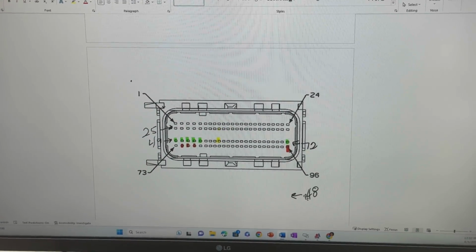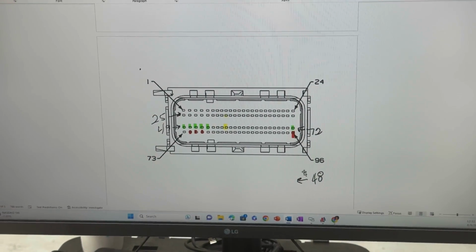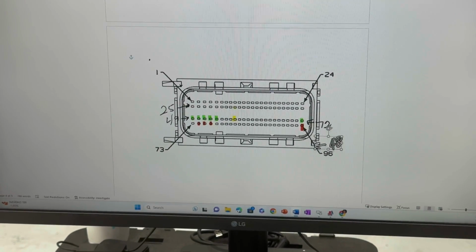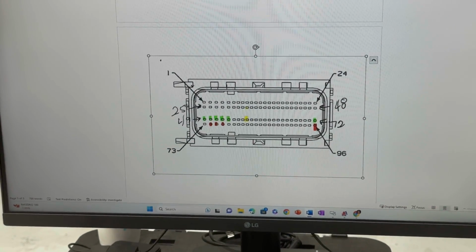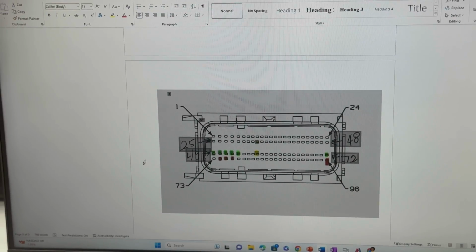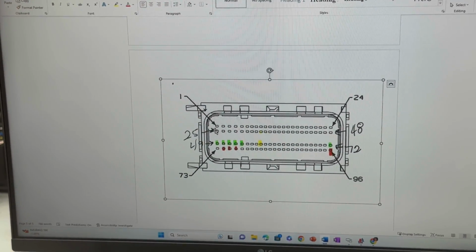Oh, this thing moved. How did that get like this? Somehow this got moved. This is 72. I don't know why the 48 got moved over here. 48 is going to go right there. All right. So, but I'll sit there and do that. Just marking it on here. Oh my gosh, guys, I'm sorry. I'm messing this thing all up. Here we go. All right.